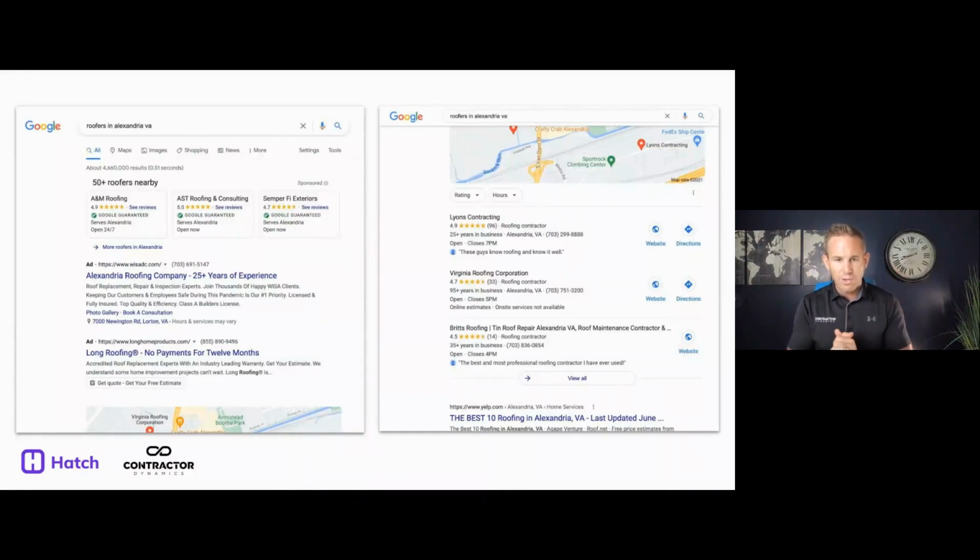So we're talking about Google Maps here. These 2 screenshots on the page, left and right, are one search engine result page, or SERP, S-E-R-P. They're just broken down here so we can display them on the presentation. So Josh did a search for roofers in Alexandria, Virginia.